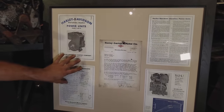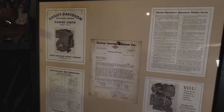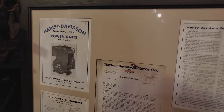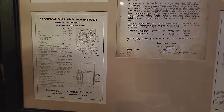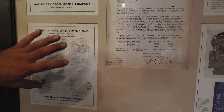Here is, of course, your cover sheet on the Model F and Model G stationary industrial power units, a whole spec sheet. So specifications, dimensions, bore, stroke, displacement, horsepower, weight, what sort of piston and connecting rod assemblies they had, what sort of valves, the size of the valves, the clearances and everything. So all your pertinent information on the motors producing power is right here.